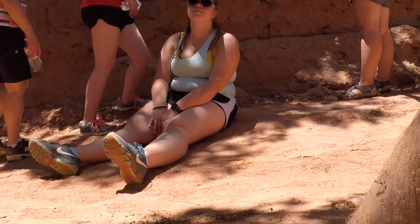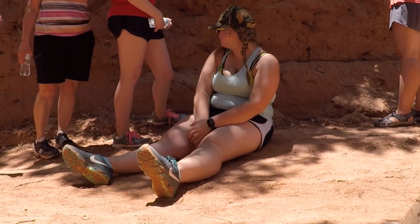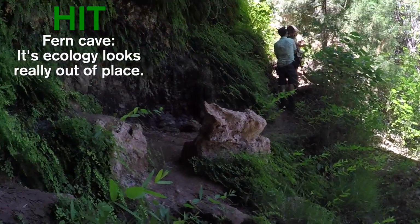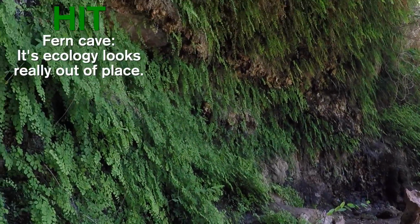My daughter, Kaylee, held back with my wife, Chantel. She actually got heat exhaustion. Thank you to the people out there that gave her some cool water and some frozen pickle juice to get her electrolytes back up. So thank you for being there for her in my absence. Fern Cave was really awesome, and I hope you enjoyed seeing that footage here.